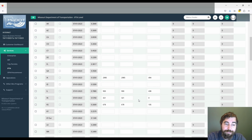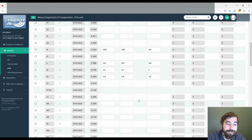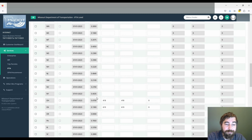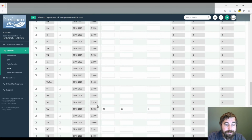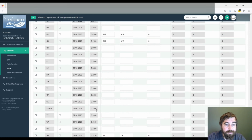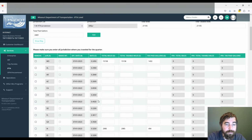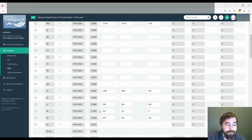I, so far, have not had to pay any IFTA yet. But if you look, 79 cents per gallon for this quarter was the IFTA rate in Illinois. The next most expensive, at least in the ones I ran in, would have been Indiana at 57 cents.